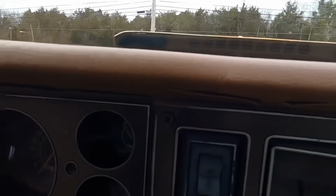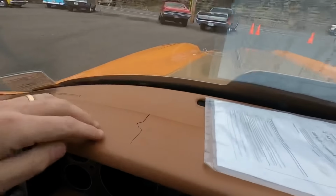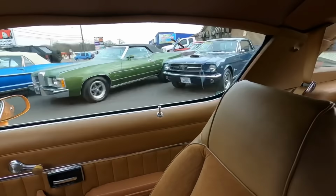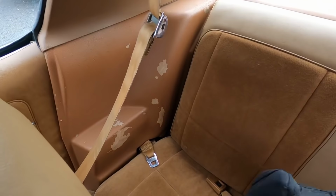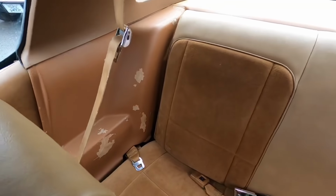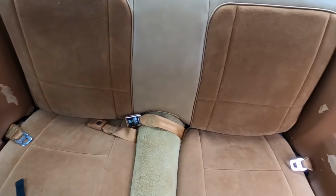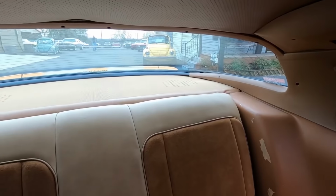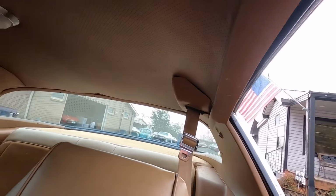Dash looks all right. It does have a few little cracks right here above the vents. It has a crack up here as well. Looking around in the back, see them panels have been painted. They got a few chips. Get my bag out of here so you can see the back seat. Package tray in decent shape back there. Headliner's in decent shape as well. Looks pretty good.